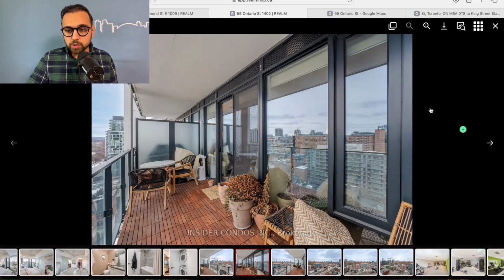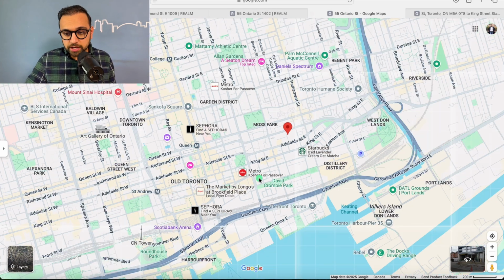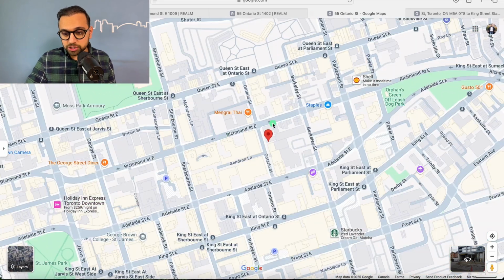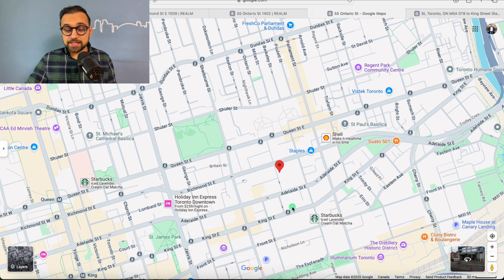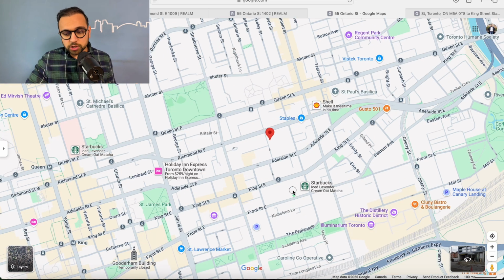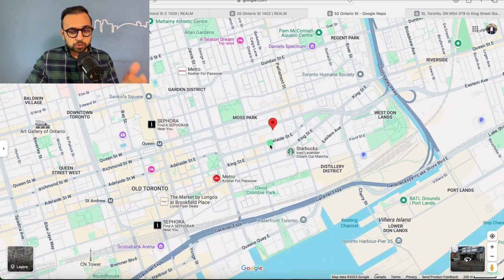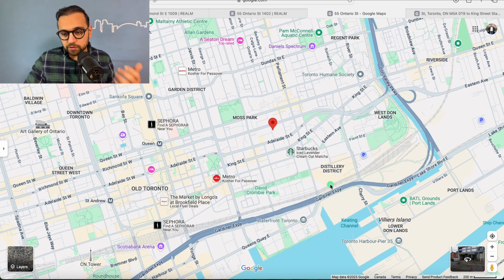And now I'm going to show you the location of this unit and this building. This building is located on the east end, right over here at Ontario Street and Richmond Street. Again, I wouldn't go further north from here. Anything south from here is nice. It is vibrant, it's got a good sense of community, and it is very walkable. You've got nice coffee shops in the area and good restaurants as well. Anything south, you can walk to St. Lawrence Market. To the southwest from this building, the industrial district is also not too far.